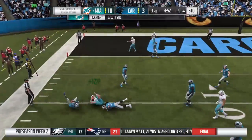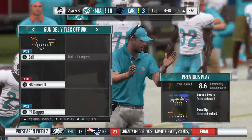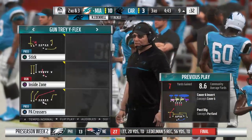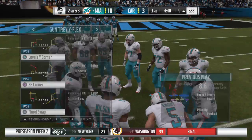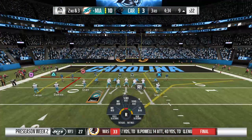Throw left side here, complete to the tight end, Gesicki. And now they're inside the 10 as he's brought down at the 9. 7 yards, the pickup on the pitch and catch. When you execute a drag or a crossing route really well and give them a chance to let it develop a little bit, you can gain some significant yardage hitting your tight end on that one.